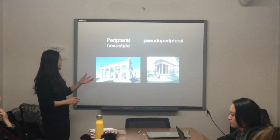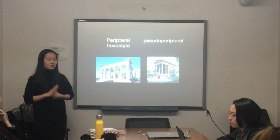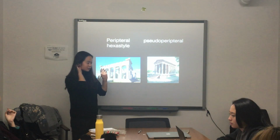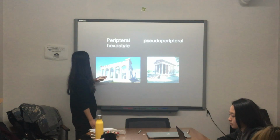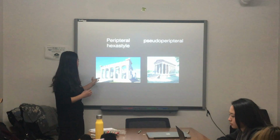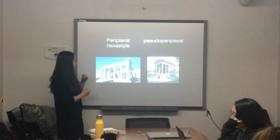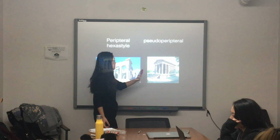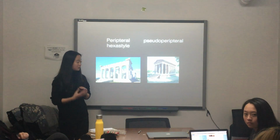They are both made in different styles. The Temple of Fire is peripheral hexastyle, and the Temple of Protanas is pseudo peripheral. They are very typical styles of temples in that period. You can see the columns of the Temple of Fire are stronger and wider, so they're used for architectural function. However, the columns of the Temple of Protanas are attached to the wall, as you can see, so they are more likely for a decorative function.